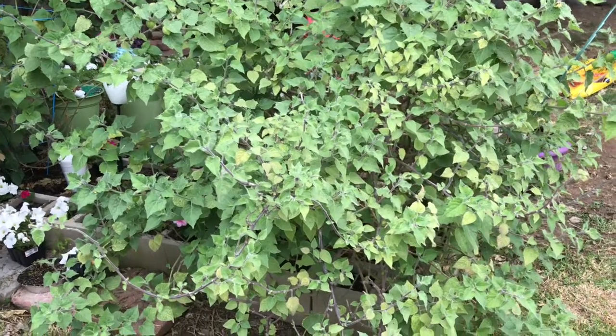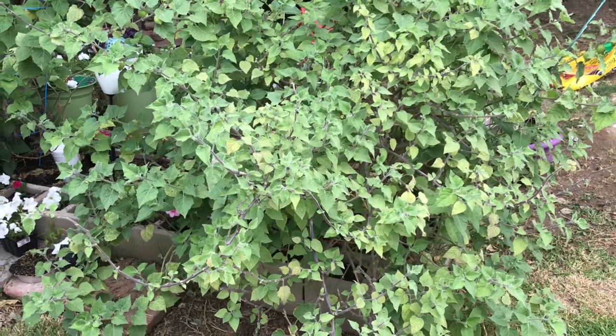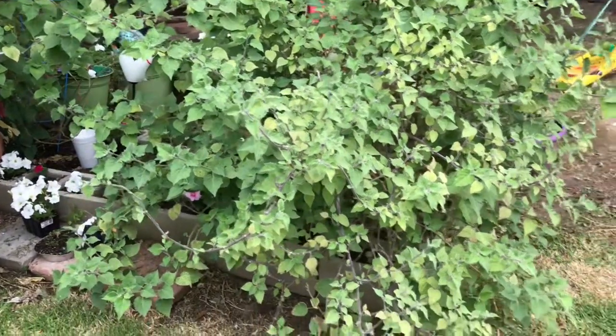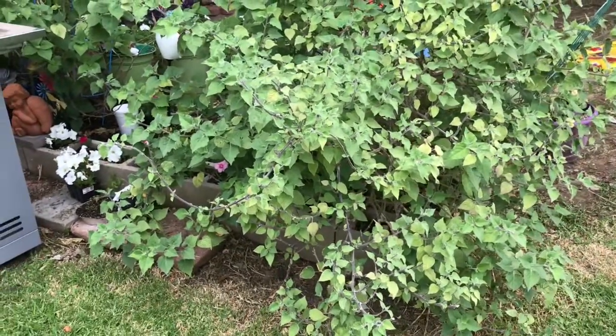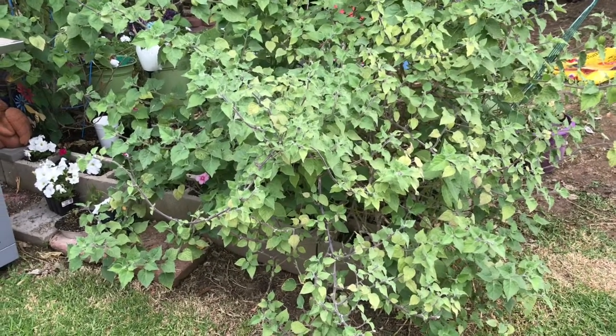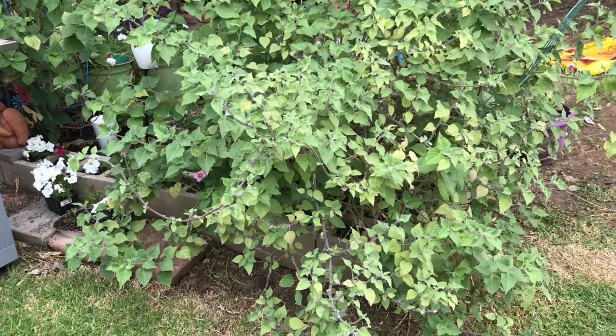But I'm going to redo something else with this shaded area. And I'm not quite sure what I'm going to do because it's quite a bit of area back here that needs to be cleaned up and straightened out. But one good thing, it's so much shade back over here that even the weeds can't get a hold of anything. That is the one good thing.